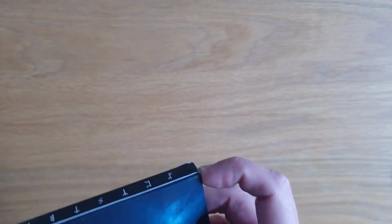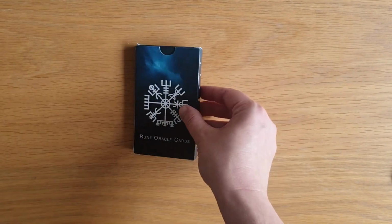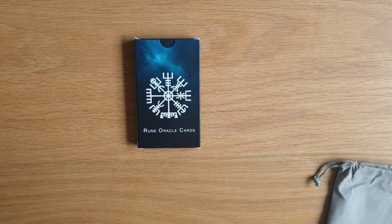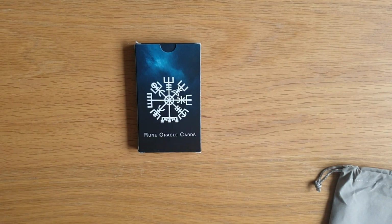There's just a little bit of box damage, I think, because the box was so small compared to the jiffy bag they came in, and she probably did all she could do to ship them. This one fared better than the other one, but yeah, so that is the Rune Oracle cards by Northern Mint.